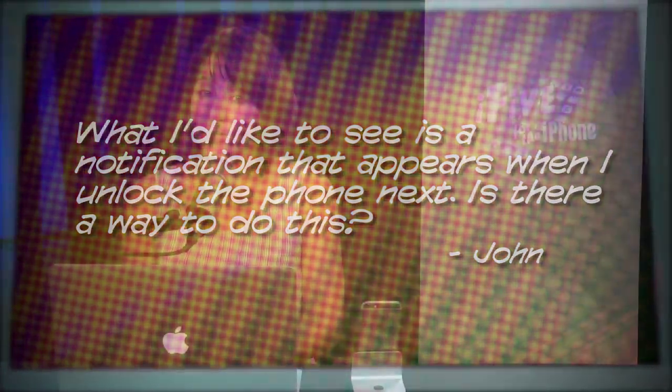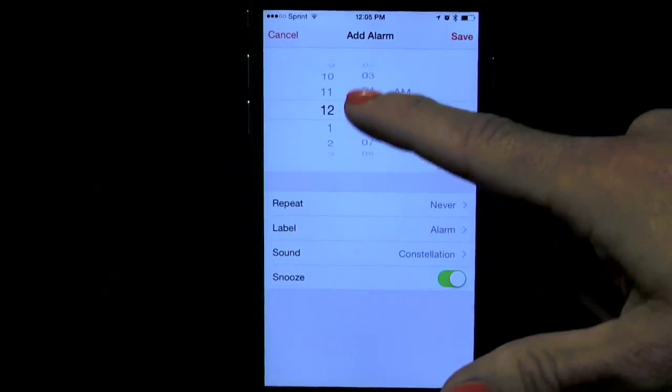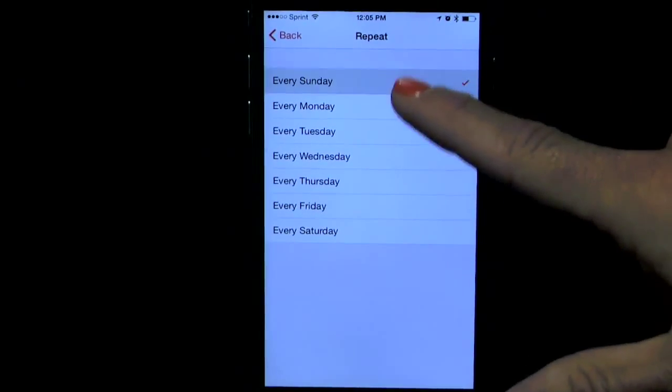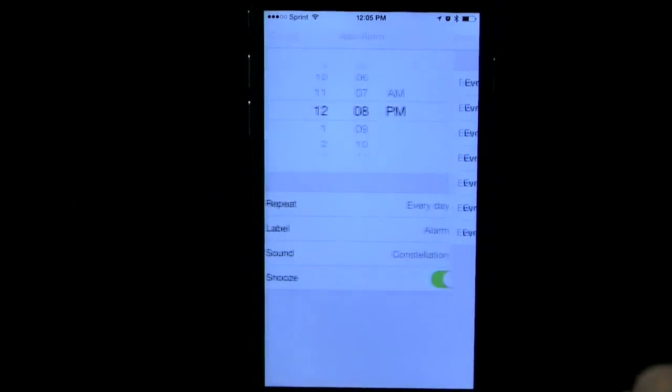My first suggestion for John is to use alarms instead of reminders. If you set an alarm for a certain time, it will keep ringing until you tell it to stop or until you destroy your phone like Tom Brady. You probably already know this, but alarms work even when you have the sound turned off on your phone. The reminder will be very hard to miss.